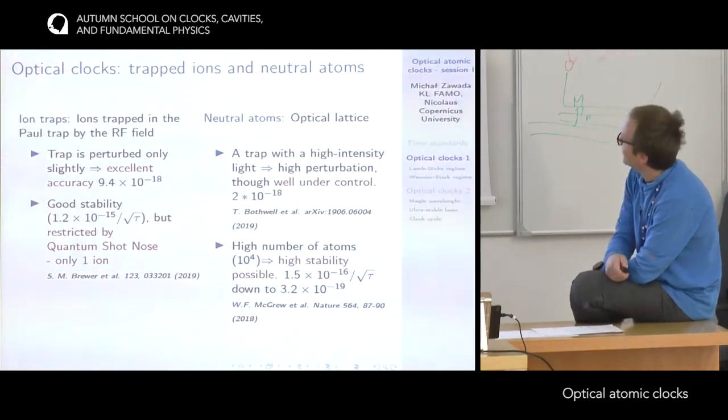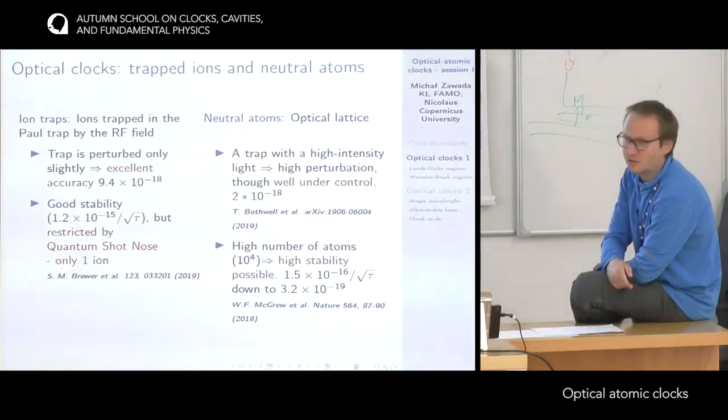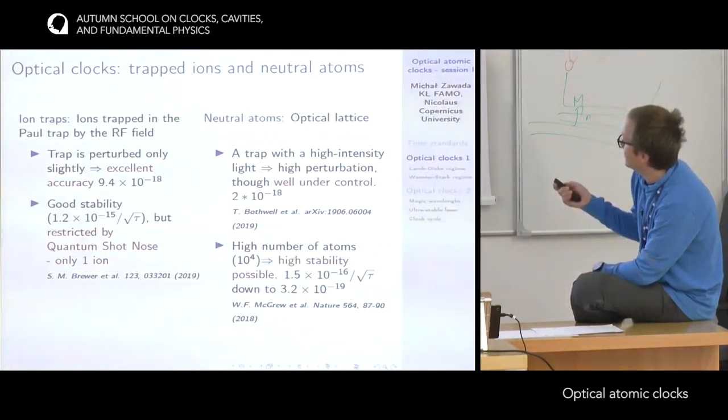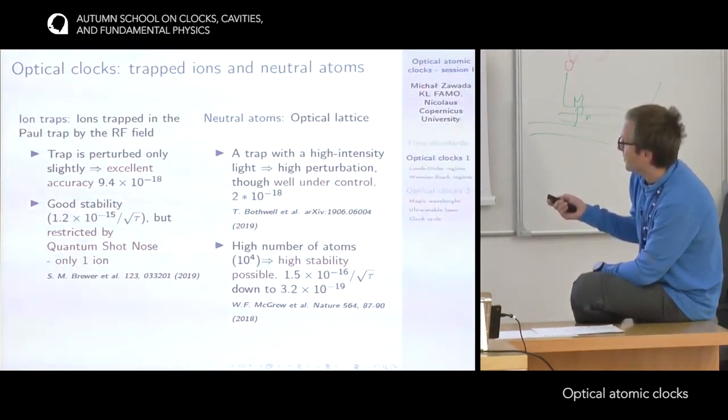So we can use an optical lattice to trap thousands or millions of neutral atoms, but at the price of high perturbation due to the AC Stark shift from this optical lattice. But if we take care of all the perturbations, we can have them well under control, and the accuracy of the best clock now is at the level of 2 times 10 to the minus 18. And because of the high number of atoms, high stability is possible, and I believe that the record is 1.5 times 10 to the minus 16 at 1 second, which gives, at some averaging, 3.2 times 10 to the minus 19.